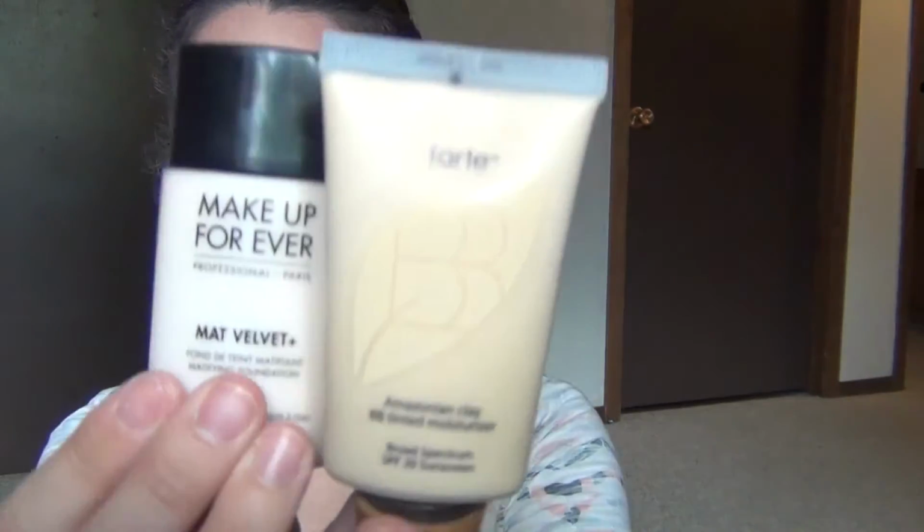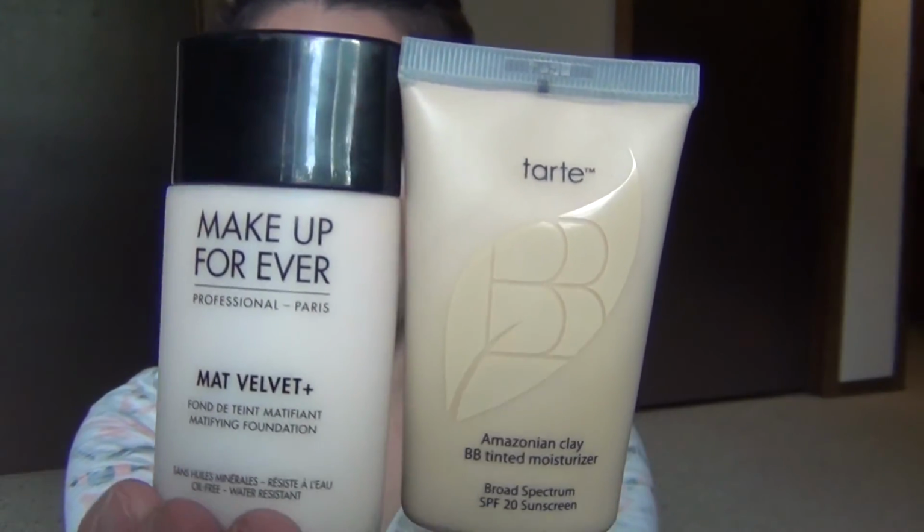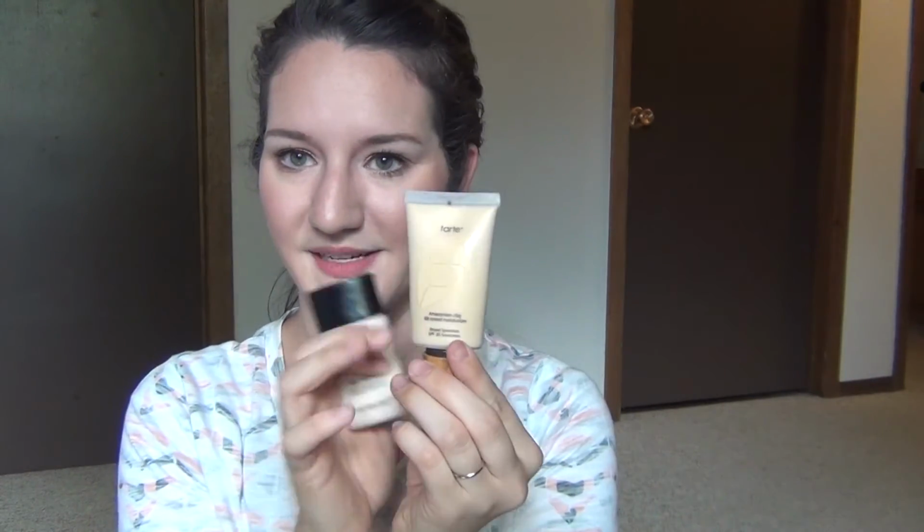So after that, I will go in with my foundation. These are the two foundations I used today, the Tarte Amazonian Clay BB Tinted Moisturizer in the shade Ivory, and my Makeup Forever Matte Velvet Plus in the shade 20. I love mixing these two together. I got my Makeup Forever one not too long ago, and I do plan on doing a review and demo of this, but I just love it. Sometimes it's a little bit thick though, so I like to mix it with this BB cream.